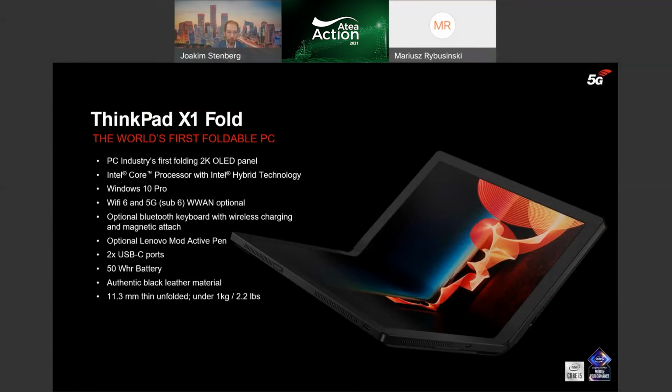We also introduced this year the world's first foldable PC. It's called the X1 Fold. And we spent a lot of engineering hours and years in making this a true one-of-a-kind product. So as you can see, the screen in the middle can fold, so you can have it in a very small format, and then you can just fold it out and have the large display. It's also optional with the Bluetooth keyboard with wireless charging, a very nice device and groundbreaking design.